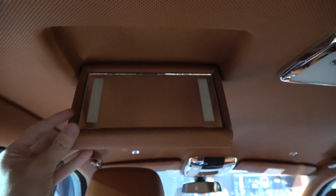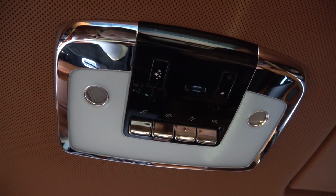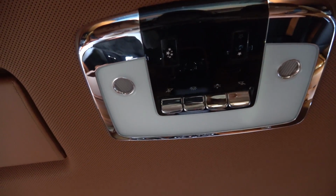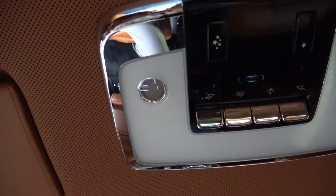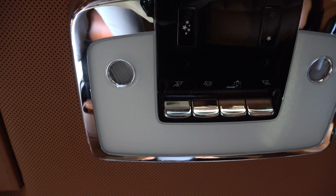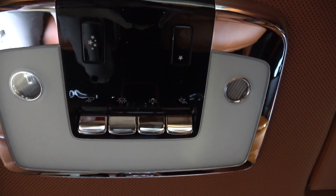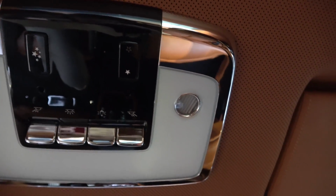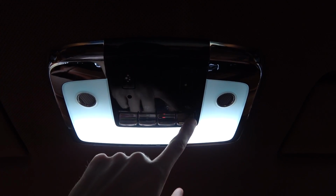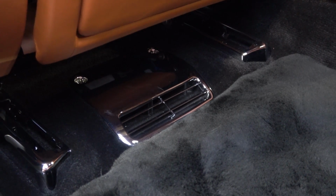Looking up, softly illuminated vanity mirrors can be unfolded from the ceiling, and more general illumination can be found in between. Below, there are lambswool mats, footrests and floor heaters.